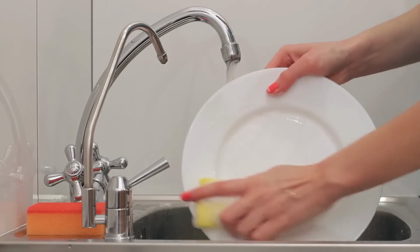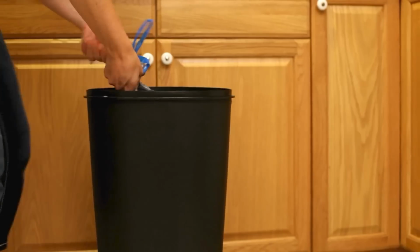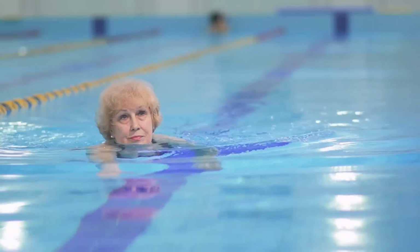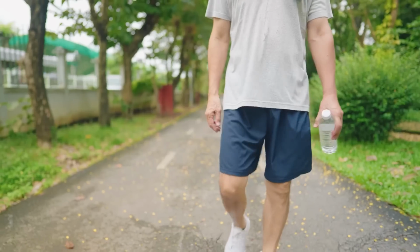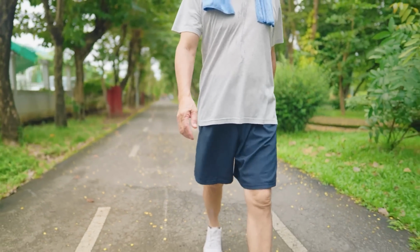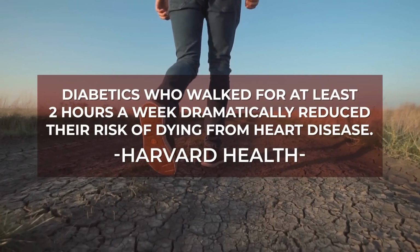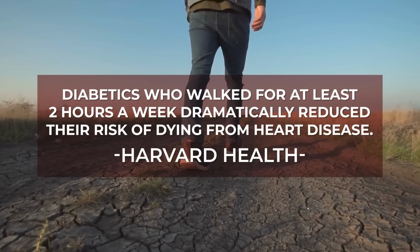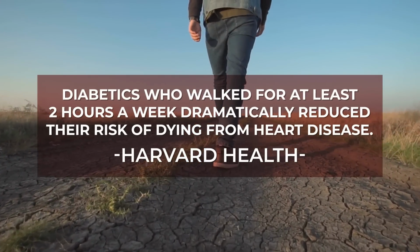Try household chores, like doing the dishes and taking out the trash, mowing the lawn, dancing, swimming, riding a bike, or simply go for an after-meal walk. In fact, a Harvard Health study revealed that diabetics who walked for at least 2 hours a week dramatically reduced their risk of dying from heart disease.